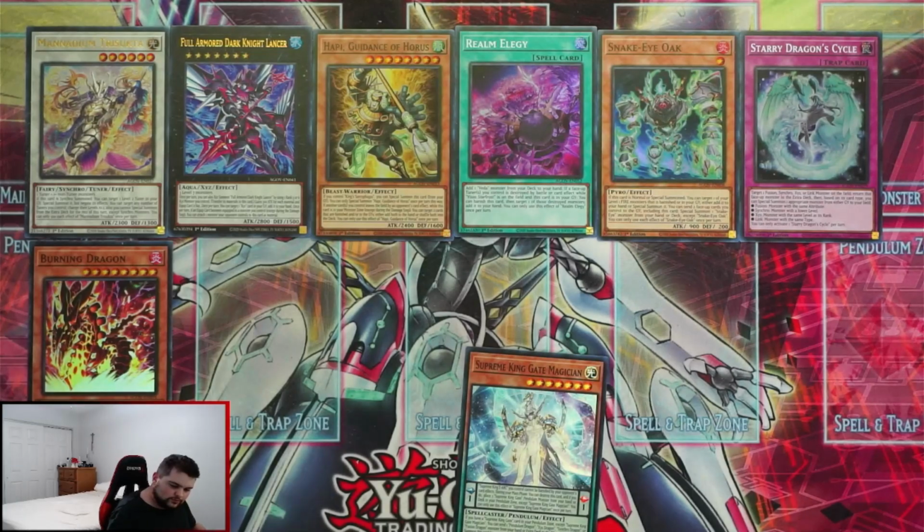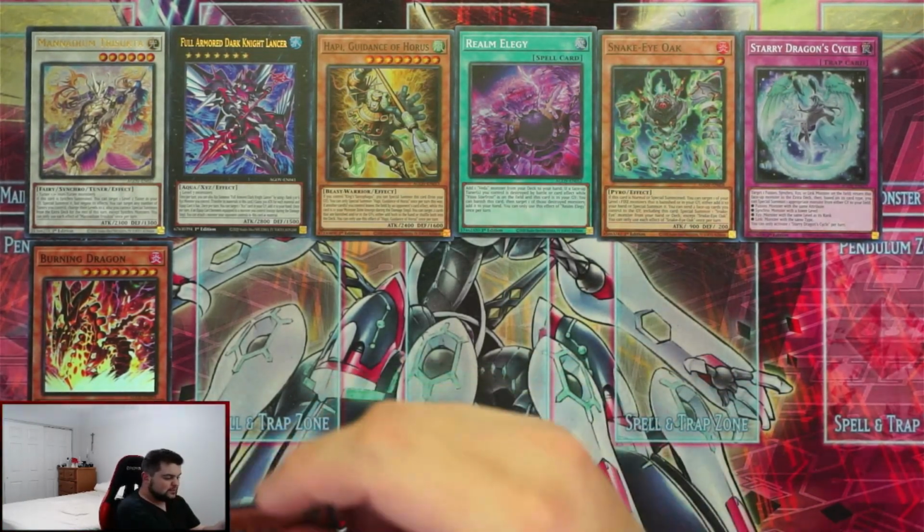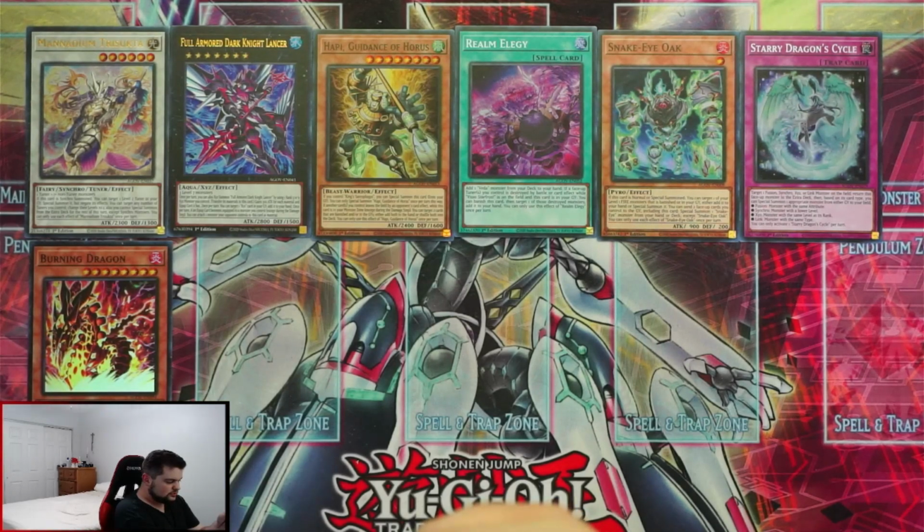I'm interested though, because what does it do? It's a Pendulum Scale of 1. Its pendulum effect: Supreme King Zarc cards you control cannot be banished by your opponent's card effects. During your main phase, you can destroy this card, and if you do, place one Supreme King Gate Pendulum monster from your hand or deck in your Pendulum Zone, except Supreme King Gate Magician. You can use the effect of this card once per turn.